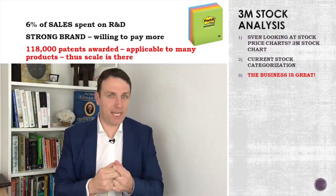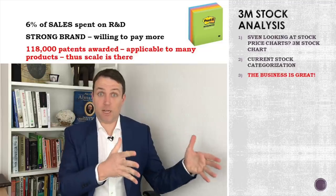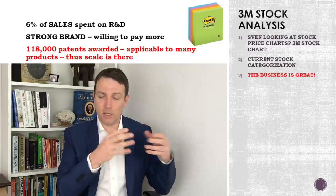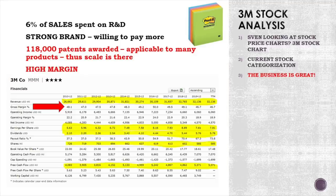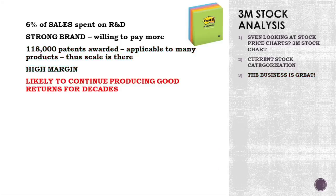And that's a market you can't just enter, because the company has been working for decades on those relationships, and therefore we can say that 3M has a moat, and the moat can be seen and is reflected in the gross margin, which is close to 50%. Which means the company has great operating income, great earnings, no matter the economy, a little bit lower in the down cycle, but it keeps making money, it keeps printing money thanks to the quality of the business. And it's likely to continue to produce good returns for decades.